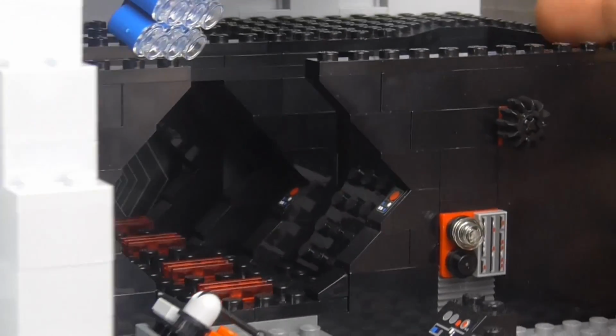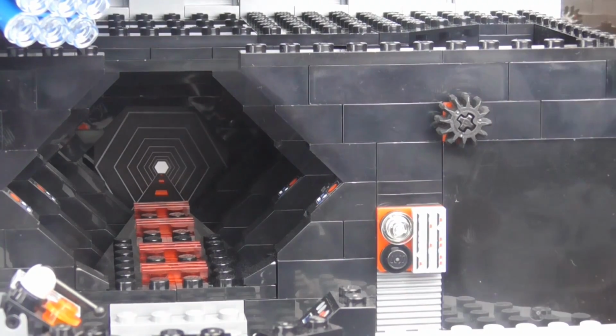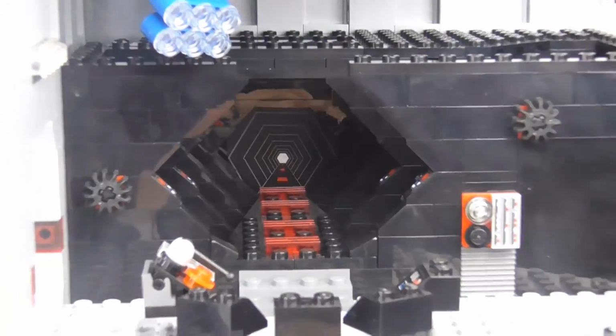There's a massive hole in the roof, and I'm not sure what that's about. I'll have to show you inside in a minute, but I'm not sure why there has to be a massive hole in the roof which isn't filled in. I guess it's probably to make it easier to put the figures in, but they could have made the roof detachable. But there you go, that is basically the prison cell.